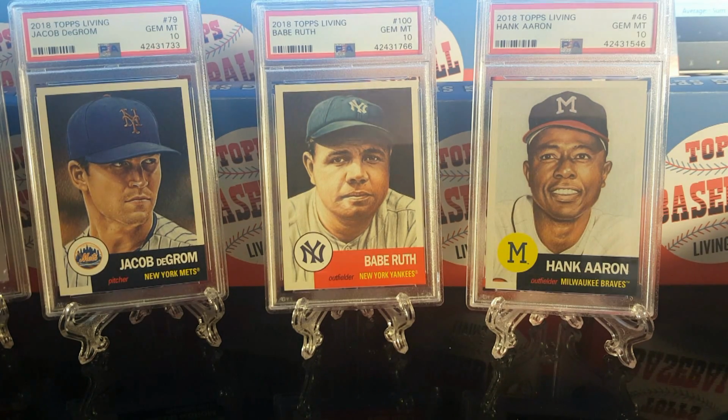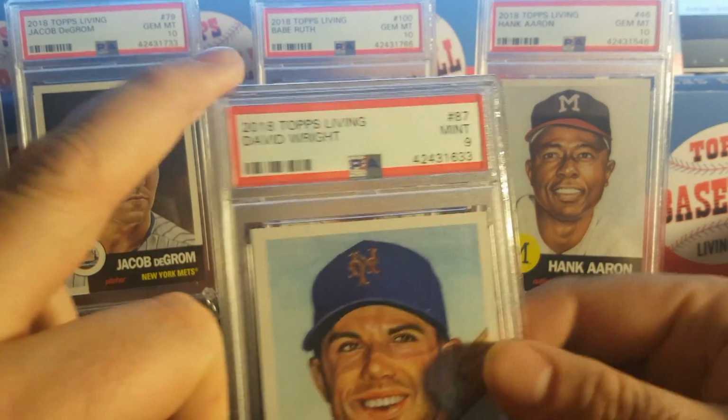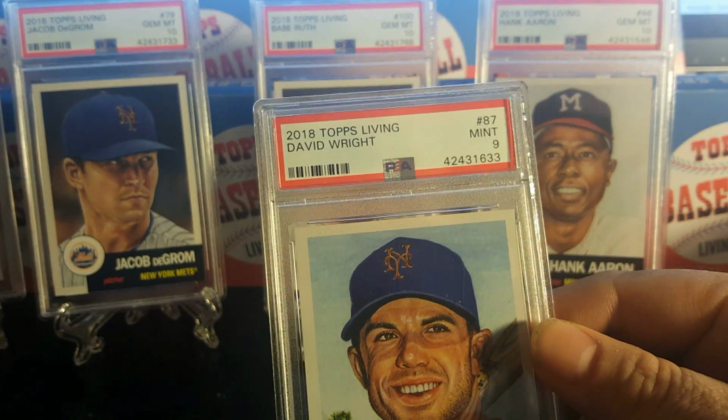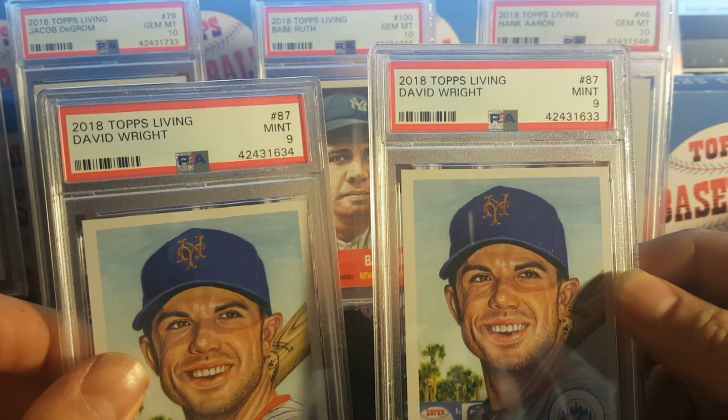And there might be a few boxes of straight up David Wright, because as I said, I'm a big Met fan, so I bought a few extra Wrights. How many Wrights am I getting graded? 33 Wrights getting graded. Is that excessive? Yes, it is. Is the first one on top a 9? Yes, it is. Does that make me happy? No, it does not. Is the second one also a 9? You bet it is. Does that make me happy? Absolutely not.